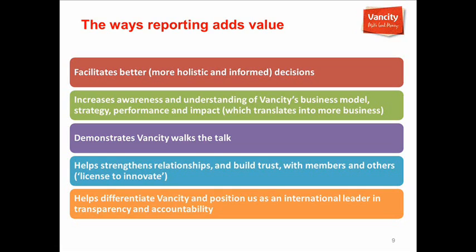At the same time, there's no question that reporting drives change. It brings new data and issues to the table. It facilitates discussions. It drives deeper analysis and performance improvement, and so on. In addition, insights gained from the reporting process can also be a valuable input into strategy and risk. And so on that note, I will conclude my presentation, and thanks for listening.